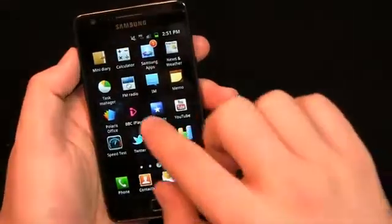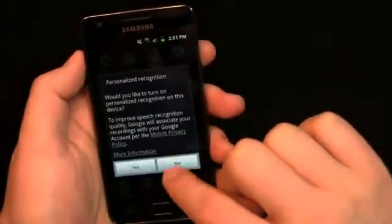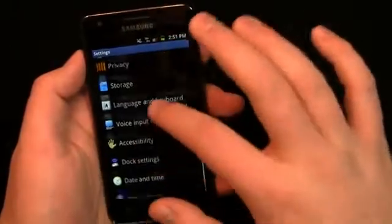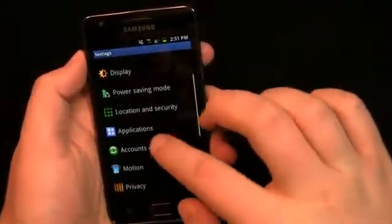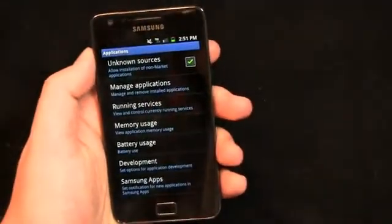Side loading on Galaxy S2, I'll show you so you can see, but yeah, you can side load on the Galaxy S2. Let's go into settings, and you can just see how quickly it pulls me out of stuff and brings me back in. Let's go to applications. Allow unknown sources, bam. All you have to do is check that, and you're good to go.